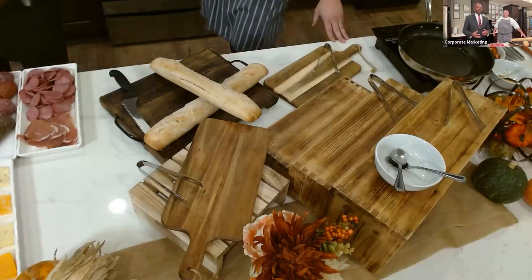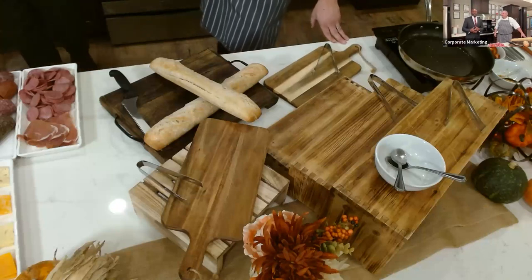This is a great community. Many of you have already come out and seen us. You've seen the building coming up, growing up out of the ground. It's so magnificent. I cannot wait for us to open.